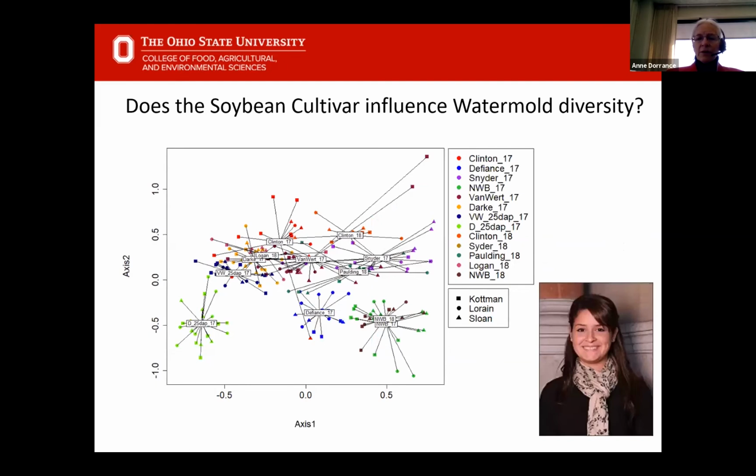The other thing we found is that there's a different complex, or a different community, of these pythiums in all of these different fields. Each of these squares indicates a different field across the state. When we ran this study, about 14 locations across the state, we took soybean seedlings and sequenced the microbiome on those to see who was present. And you can see there's just a different group in every single field.